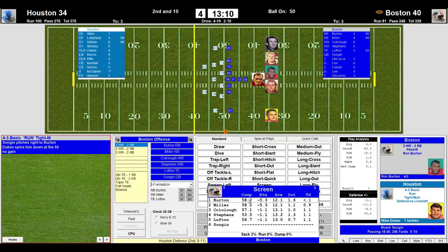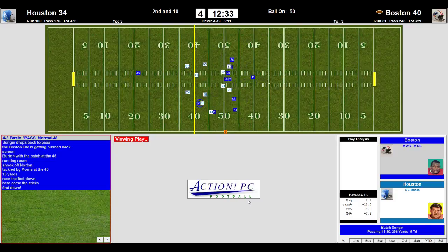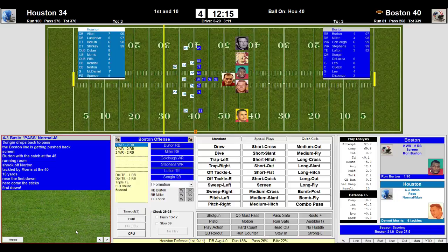Screen pass, Burton. Sagan back to pass. He set up the screen. Burton has it, and he gets the first down. Just barely, a gain of 10. Screen pass worked to perfection for the Boston Patriots. Excellent blocking up front. 1st and 10, 12, 15 to go. The Patriots will start slowing down the clock now. They're up by 6. They need at least a field goal here to make it a 2-possession game.